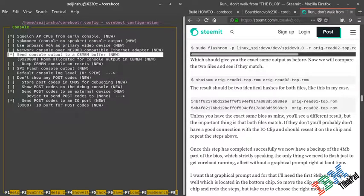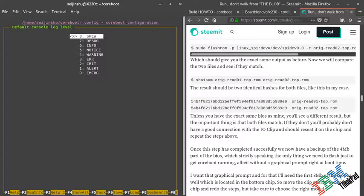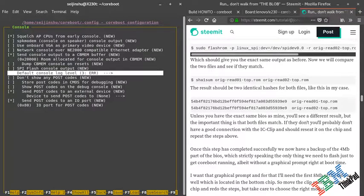Console. I think you want to have the console log level not be spew because that could be painful. Speaker, console on speaker. That'd be interesting, but that'd be just weird. Don't show any postcodes. But I would probably set the console log level to 3, which is error.